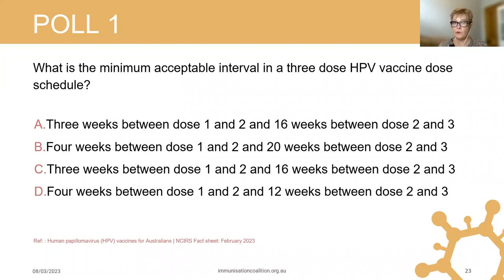Is it 3 weeks between dose one and two and 16 weeks between doses two and three? Is it 4 weeks between dose one and two and 20 weeks between two and three? 3 weeks between doses one and two and 16 weeks between dose two and three? Or is it 4 weeks between dose one and two and 12 weeks between dose two and three?